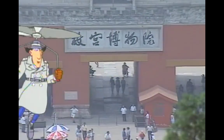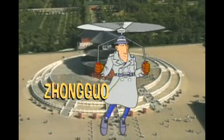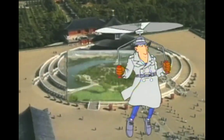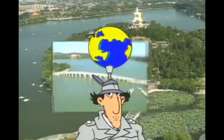The Chinese call their country Zhonghua, or Middle Country, probably because the ancients believed China was the center of the world. Go, go, Gadget, blow! Actually, China is in East Asia. It's so big that if you head east, you can't miss it. It shares borders with 14 other countries, including Russia to the north and India to the south.